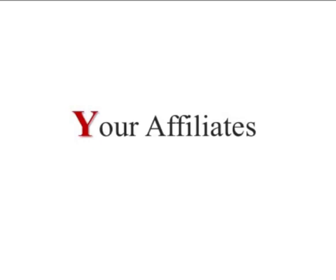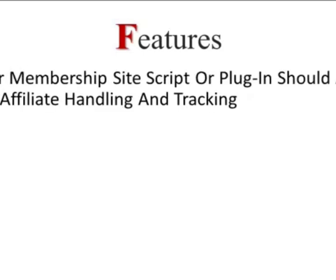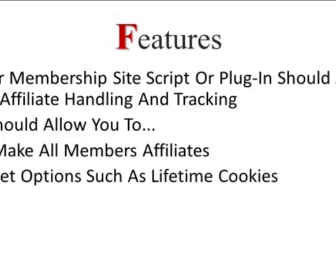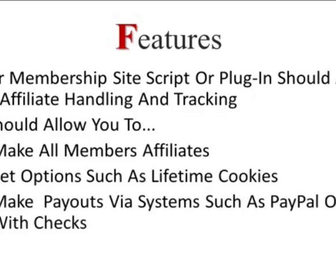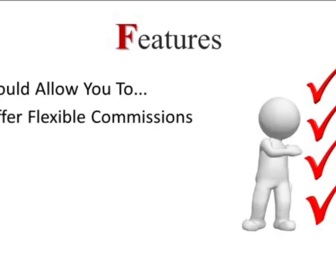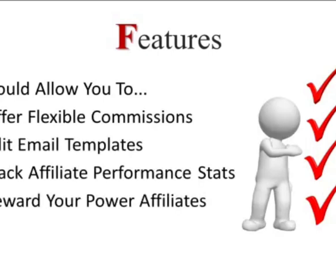3. Your affiliates. Your membership site script or plugin should allow for affiliate handling and tracking. Specifically, it should allow you to make all members affiliates, set options such as lifetime cookies, make payouts via systems such as PayPal or with checks, offer flexible commissions, edit email templates, track affiliate performance stats, reward your power affiliates.